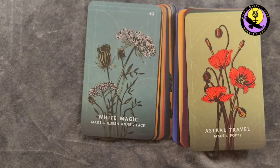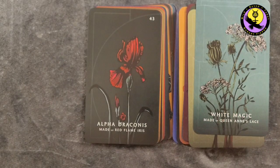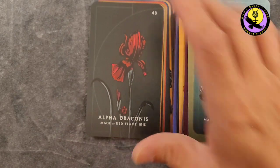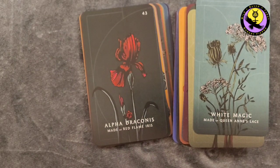White Magic, made of queens and lace. Oh no, that means there's going to be a dark magic card in here. Alpha Draconis, made of red flame iris. Gorgeous, gorgeous, gorgeous. I really do like the dark deck. And if the creators are watching this, which I'm assuming they will be, I wouldn't be opposed to seeing a dark deck come out of Baneful Herbs and Flowers. That would be phenomenal.